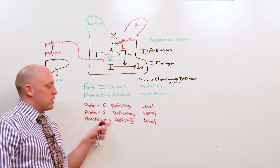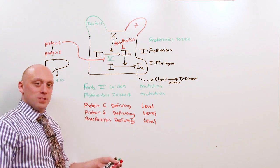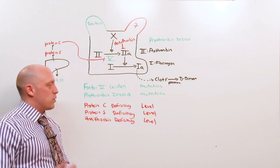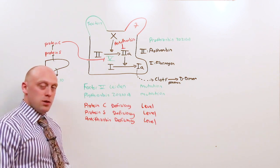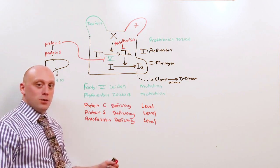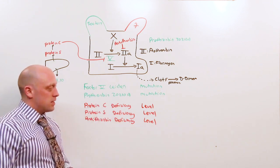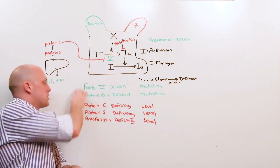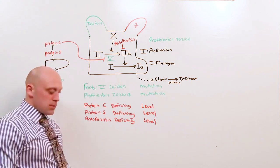So when would you test for this stuff? The answer is never. You could test for a factor V Leiden mutation or a prothrombin 20210A mutation, but chances are you're not going to do it. Just recognize that these things exist. But I also want to put into perspective for you how much these increase risk.